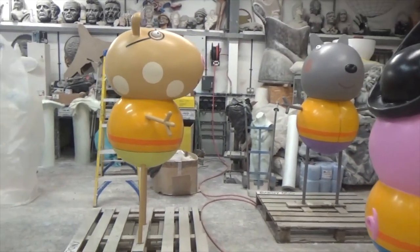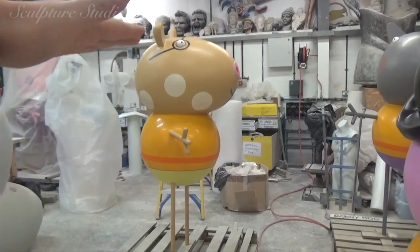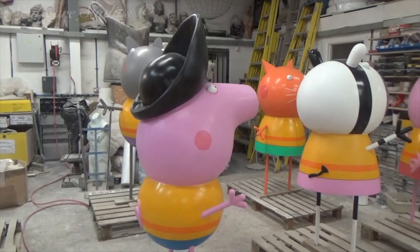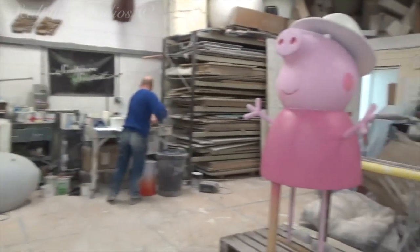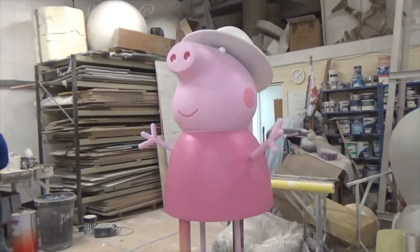All the characters are going to have their feet installed on site once they've all been pushed into the ground. And they're all going to stand at their corresponding heights. A lot of the characters have different heights, all been measured to the top of the head. Granny Pig at the moment is the only character that's an adult size. All the other characters are children.